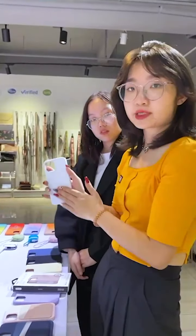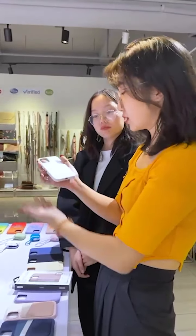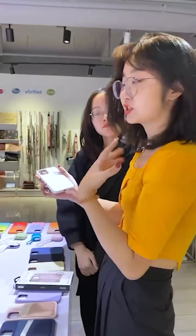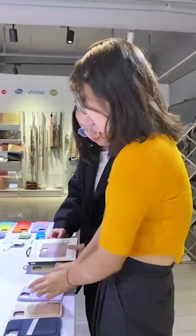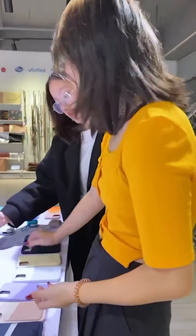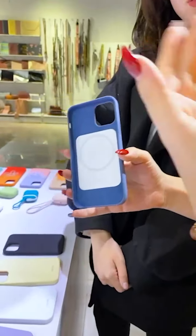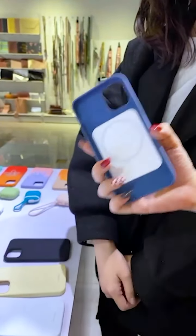First, we adopt the best quality liquid silicone. You touch it, you can see the color. Yeah, smooth. It's just touched by your hand. And also, we adopt the best quality magnetic inside. That means something, because if you just buy a normal, cheap one, from the appearance you can't feel the big difference.